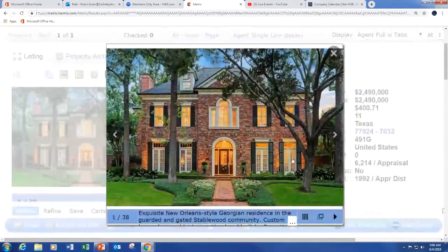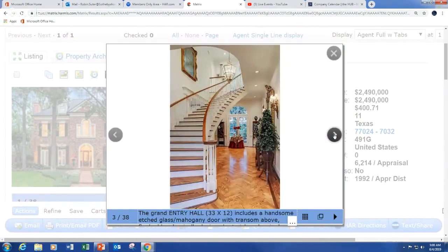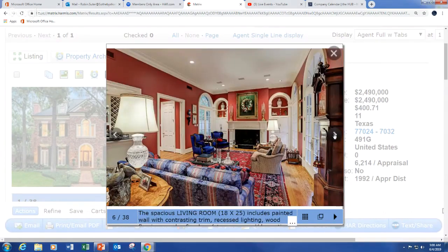$2.490 million. Y'all, this is a new listing in Stablewood. It is a custom, traditional, has a New Orleans feeling. Master on the first floor with two guest bedrooms, and then it's got an apartment on the second level that has access with a stairwell and an elevator. It has another elevator in the house. It's just a beautiful traditional home, 12-foot ceilings down, 10-foot ceilings up, and just a one-owner custom.